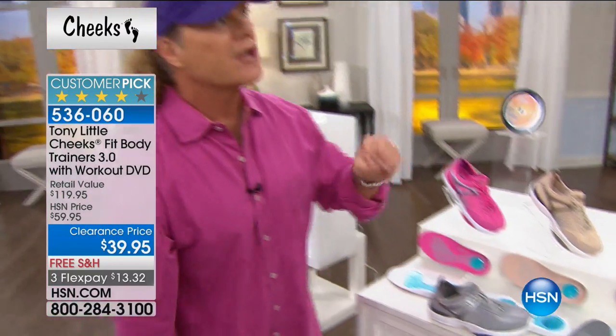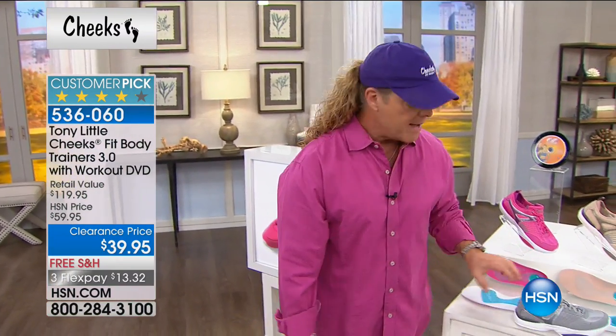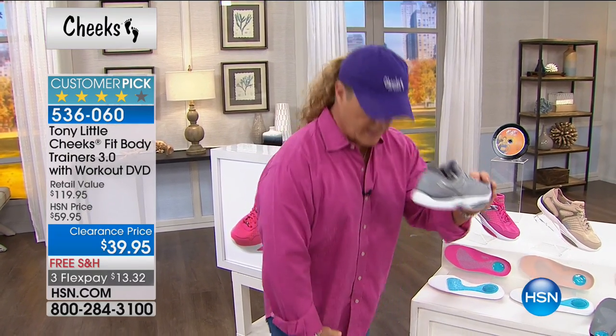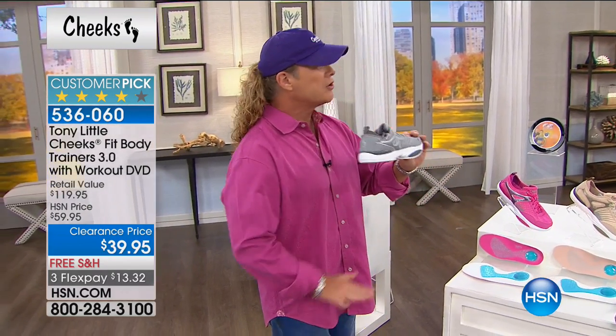And guess what? It's at an incline 3.0. That means when you stand in these shoes versus any other shoes out there, your knees will kind of go back because you're standing back on your heel.